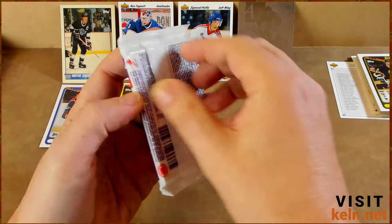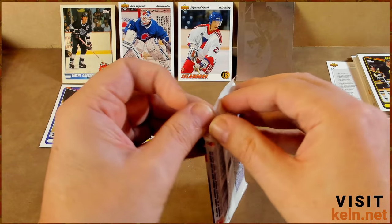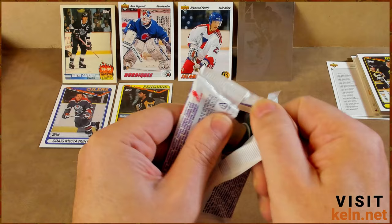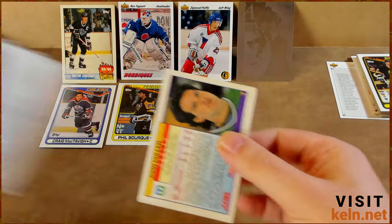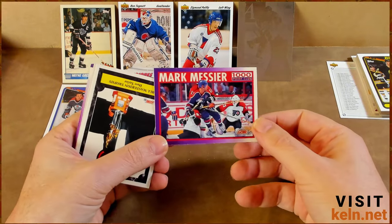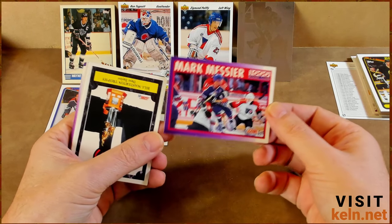Hopefully we get that Bobby Orr special card in there. We'll see. In these plastic packs, sometimes difficult to open, but what we're seeing now is that they definitely were the best choice for preservation. Brilliant planning by Score. Mark Messier. That's a nice card. I'm going to have to send that out to get graded.